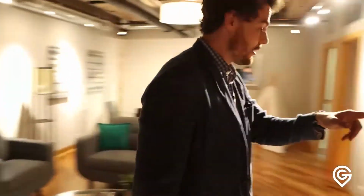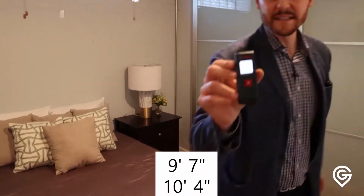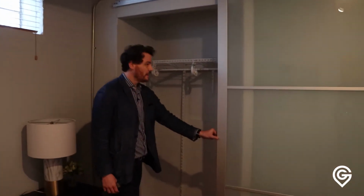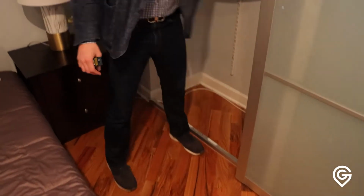So you have one bedroom right over here. We're 9.7 by 10.4, average size room. Your ceiling height down here is 9.10, so we're really good on the ceiling height. And then I love that they did the transom glass up here so it feels even larger. They did these same doors here. I'm not a big fan of these doors because they have this bottom track that I don't like. Standard closet right here.